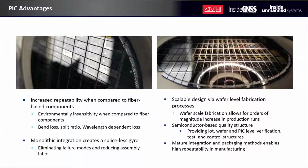So what else does the optical chip provide for us? The optical chip provides increased repeatability when compared to fiber-based components. We're more environmentally insensitive when compared to fiber components that are hand manufactured. We've got reduced bend loss, better split ratios on those couplers, less wavelength dependent loss in the optical circuit. The monolithic integration creates a virtually spliceless gyro, eliminating those potential failure modes and reducing assembly labor in the process.